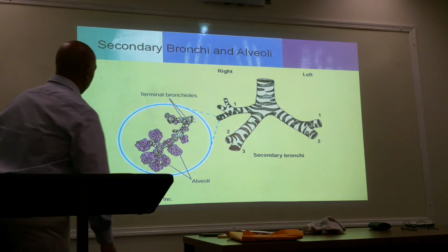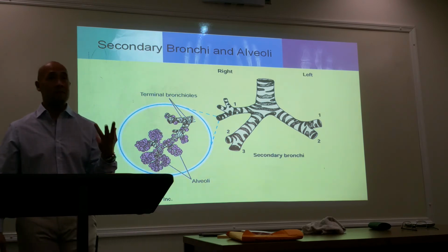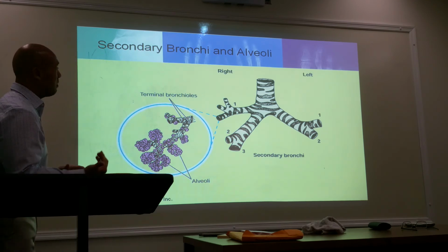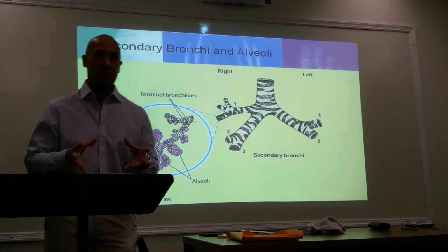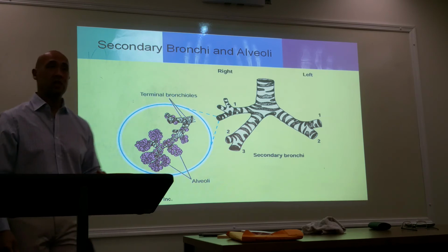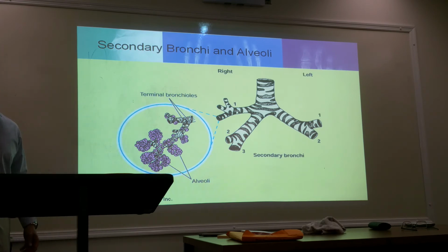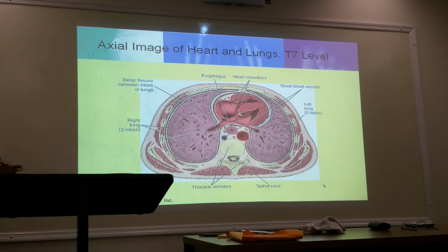All right, secondary bronchi. So now it breaks into the right and you have the left. On the right we said there's three of them. On the left there's going to be two in relation to the number of lobes in the lungs. At the terminal end of the bronchi, they're going to break out into smaller branches. And at the end of these bronchioles is where you're going to find the unit for respiration, your air sacs or the alveoli. I'm not going to spend too much time because you guys are smart and you know this. Okay, axial image of the heart and the lungs at the level of T7. What's T7?